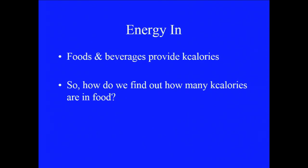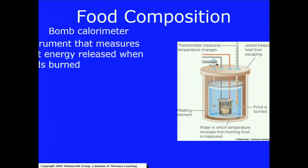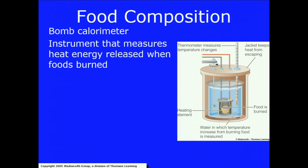So when we're talking about the energy that's coming in, we know that comes from foods and beverages, and they provide energy in the form of calories. And so again, that question of how we find how many calories are in food, and here it is. It's the bomb, a simple machine called the bomb calorimeter. And essentially it's a particular instrument, and it measures heat energy that is released when you burn the food. And so you see over here is the food that you want to know the measurement of, and you're burning it in a special container, which is inside the water, and as you burn it, the heat energy is released into the water.